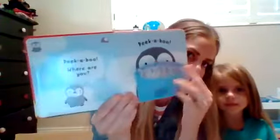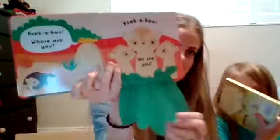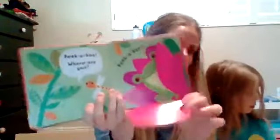Next up is this Peekaboo at the Zoo. It's a super basic flap book. It has that great repetitive text, and the flaps all fold down. This is Peekaboo, where are you? Peekaboo, I see you, over and over, and it's really great to keep little hands occupied, with cute, vibrant pictures. Lots of fun.